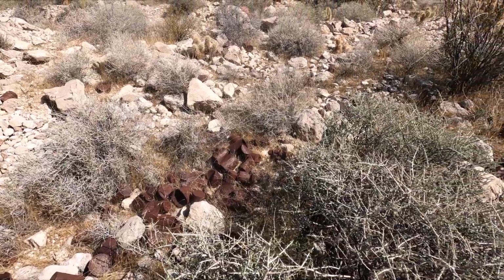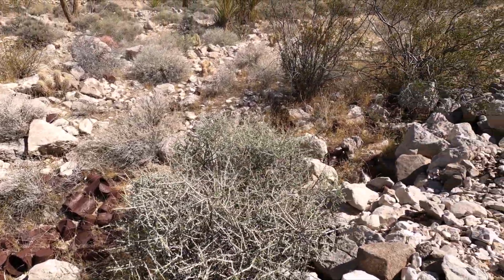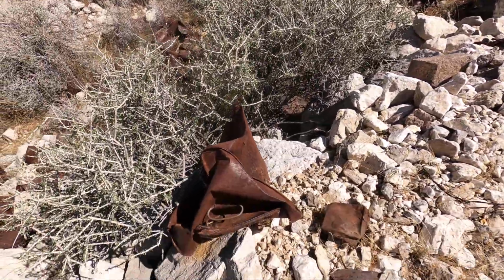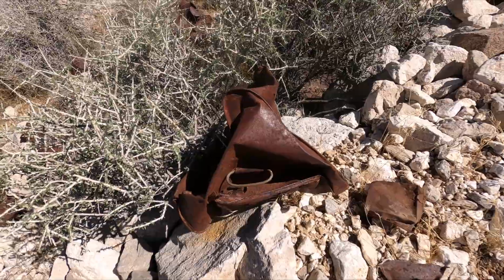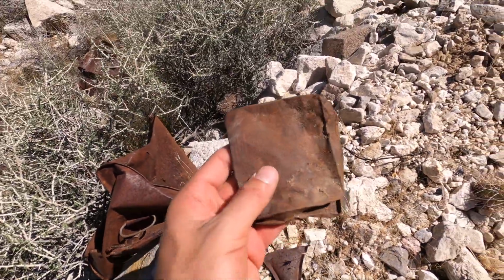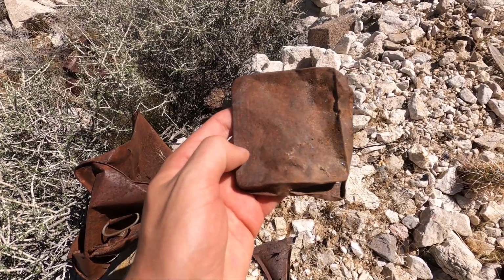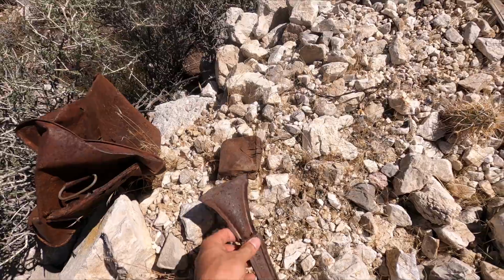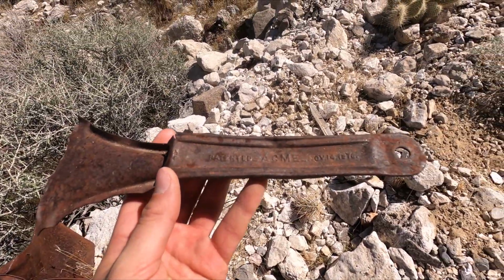Alright guys, so now I'm on the side of the road. There's a whole bunch of cans and bottles strewn about the place. This is the old miner's dump. And right over here we got a couple interesting artifacts. That's an old oil can right here. This looks like an old opium or tobacco tin. You can almost see the remnants of the design. And then I seen this piece actually had writing on it.